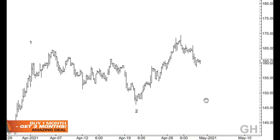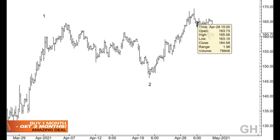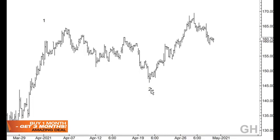So far, as you can see, this move down was in 3. Even if I don't have waves marked up, I think it's clear to see that you have down, sideways, down. So that could be an ABC. It could have been a 1, 2, 3, 4, and now we're going lower. However, at this stage, we're trading against this low, which is at around $145.